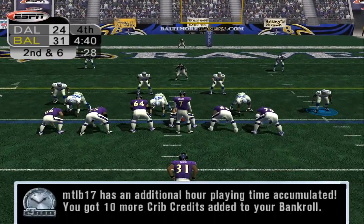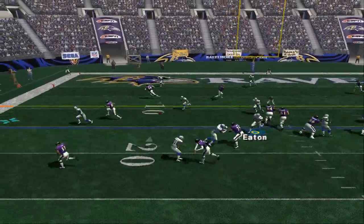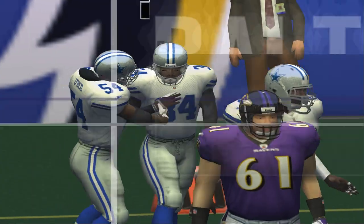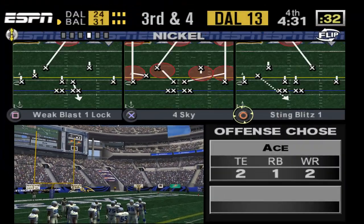Susie? Thanks, Dan. He came off the field complaining of back pain, and the trainers are saying he's got a bruised lower back, erasing the injury in an effort to ease the pain, but it doesn't seem to be that effective. The official word on his return, doubtful. Back to you, guys. Thanks, Susie.